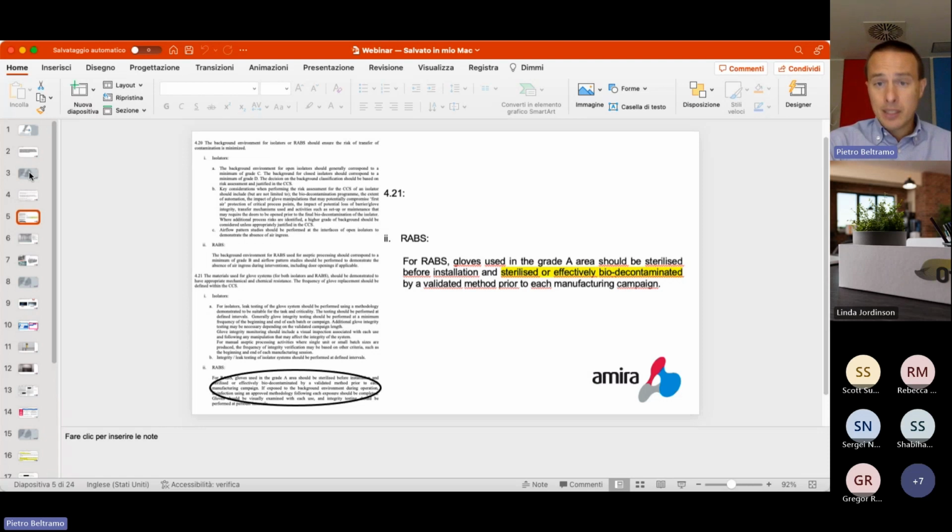And it's talking specifically about the gloves that are installed inside that specific area. And the regulation raises that requirement: the gloves should be sterilized or effectively biodecontaminated by a validated method. So again, this somehow fulfills the explanation of what biodecontamination really is.